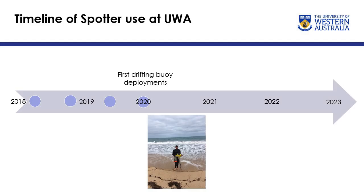We've also been pretty early adopters of drifting deployments. We did our first drifting deployment in 2020, and I'll show the trajectory of that in a little while. We were really lucky in that one of the drifting buoys we deployed drifted straight back to Perth after about 6 months, and Mike swam off the beach and recovered it.